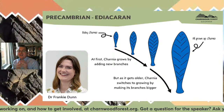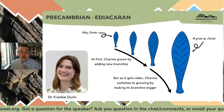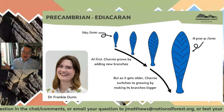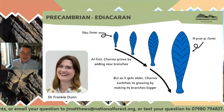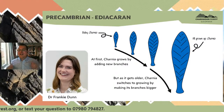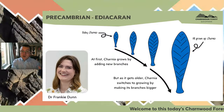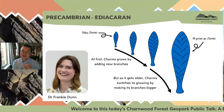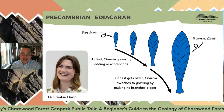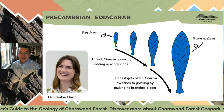But at a certain point in a Charnia's life, it stops adding new branches, but it continues to grow. And that is to say that it gets to a certain point, which we might, for simple terms, though we don't know how long these things live for, maybe we just call it its teenage years, and it stops adding branches, and then it grows up into an adult simply by inflating the branches it already has. And Dr. Dunn and her team, combining this knowledge with some other observations of Charnia, were able to say that this is an animal. This is certainly an animal. And that means that also the forms that are related to Charnia must be animals as well.